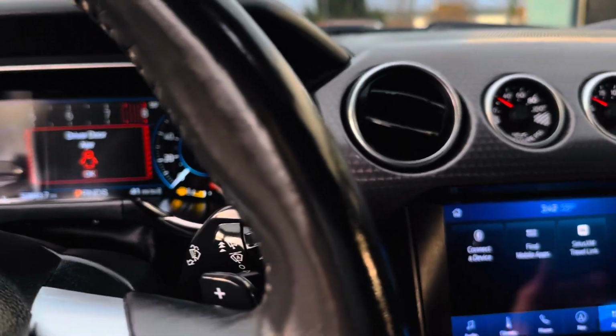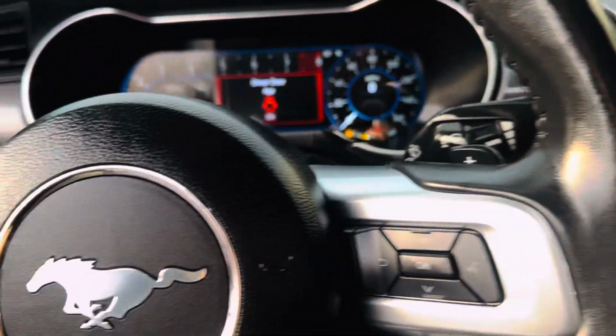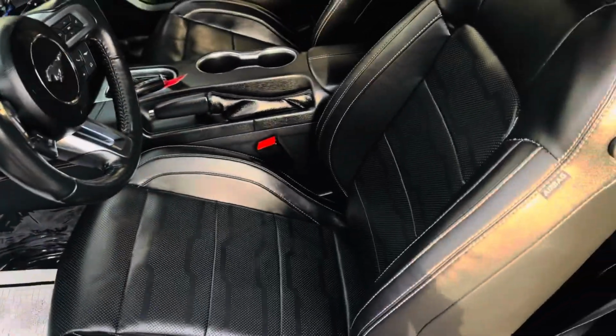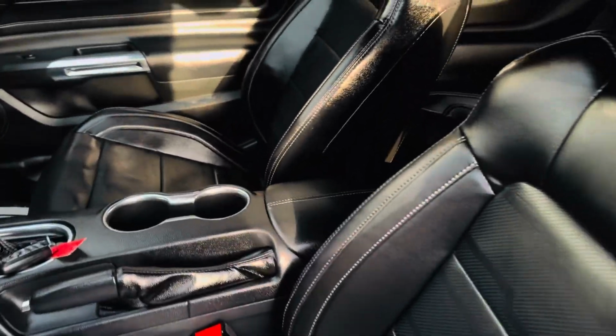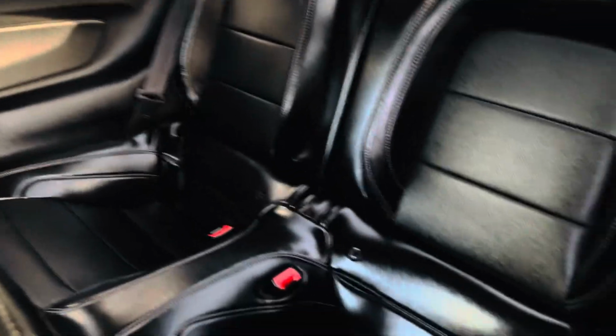Yes, folks, she's like new. I'm not joking. I mean, 2020, 50K, barely driven. No rips, no tears, no fade, nothing. Back seat, obviously nobody sat in it.